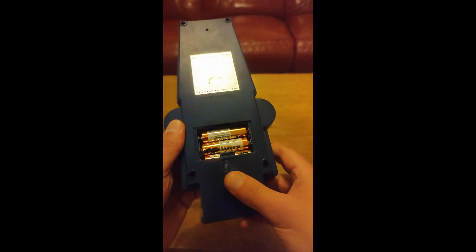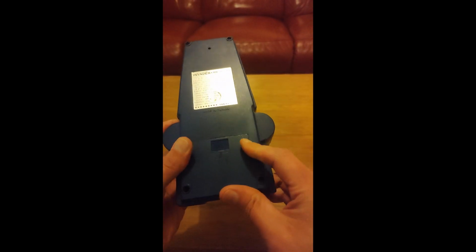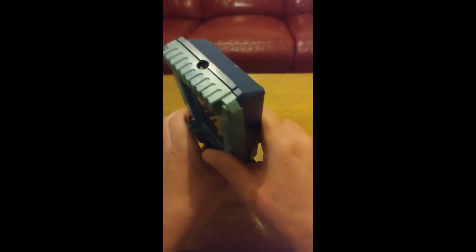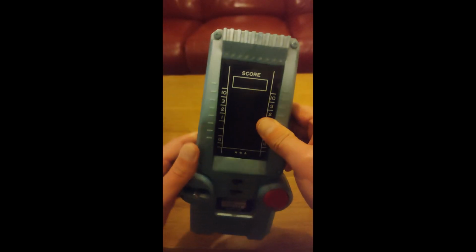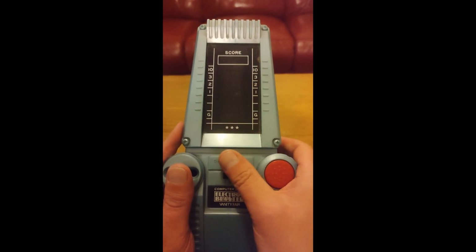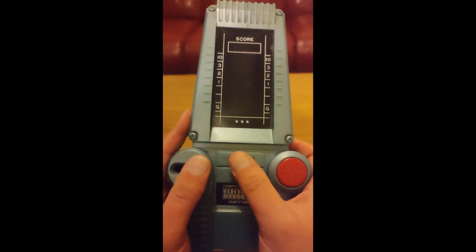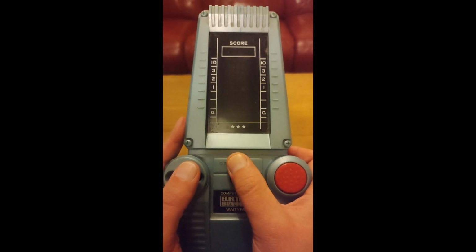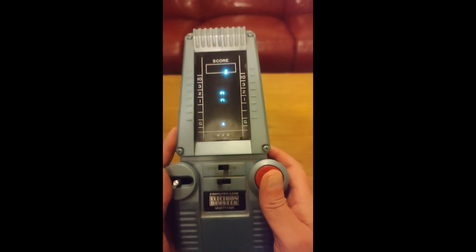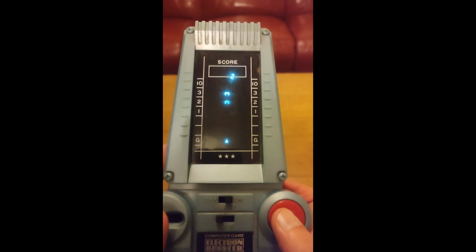It takes 4 AA batteries, and on the top, you can plug in a little power supply thing. So anyway, let's give this a go. Now, apologies about the kind of shonky camera work. I'm going to try and keep it still if I can. So there we are now. I don't know if you can see that. Can you see that?